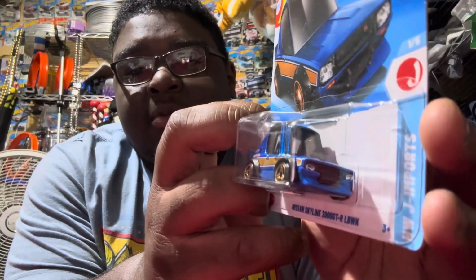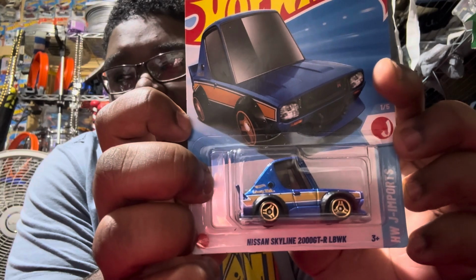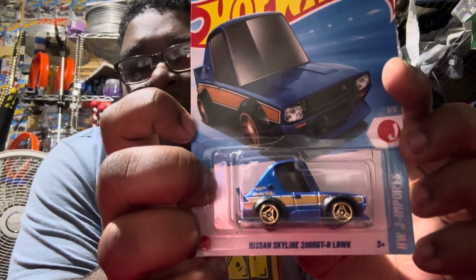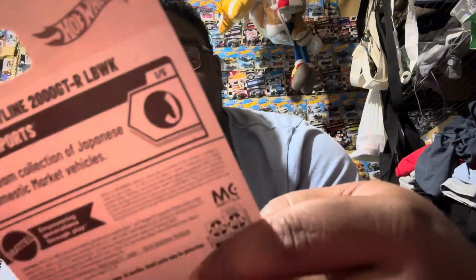I remember this being one of the most scalped cars. It was so funny to me. Now I just found like 10 of them in my local Kroger or something like that. So yeah, really, really cool car. That's why I just like getting them, because I like the history behind it.